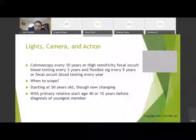All right. Now if you have a cancer history, then you start getting scoped at the age of 40 or 10 years before the family member's diagnosis. So if you had an older brother who was diagnosed at 42 years old with colon cancer, you're getting a scope at 32. Okay. So it's whichever is earliest.